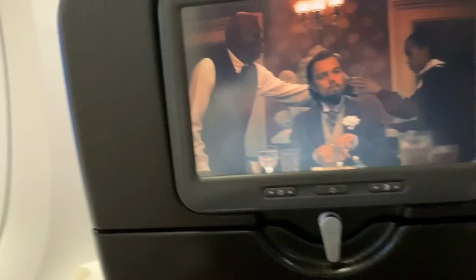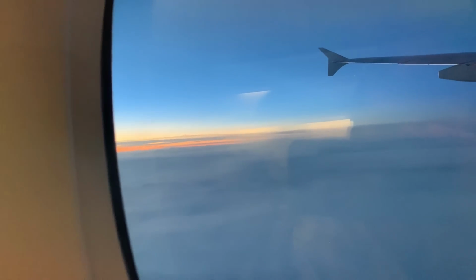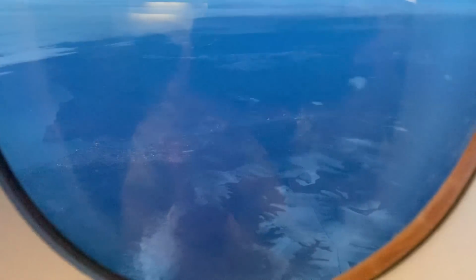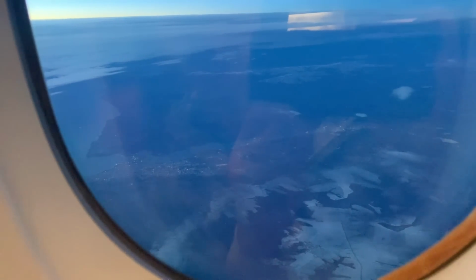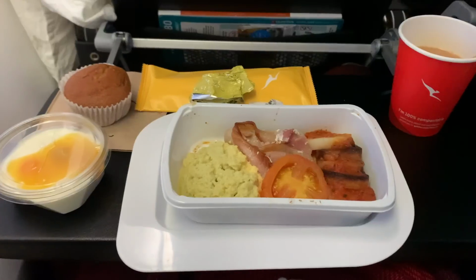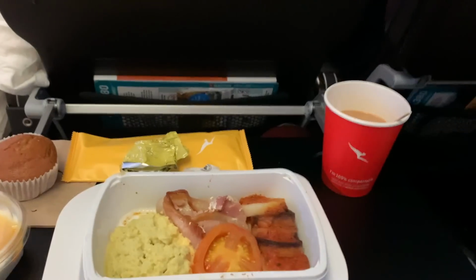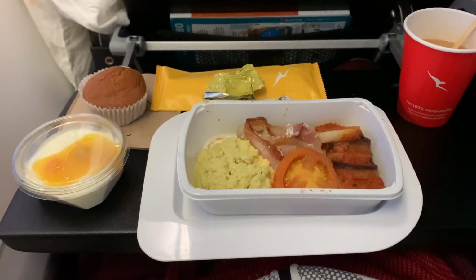As we approached mainland Europe, the sunrise could finally become visible in the horizon. Breakfast was finally served. There was a choice of a hot and a cold option. I went with the hot one, which included scrambled eggs, bacon, potatoes, yogurt, and a muffin. I had tea, and it was definitely the best meal of the flight.